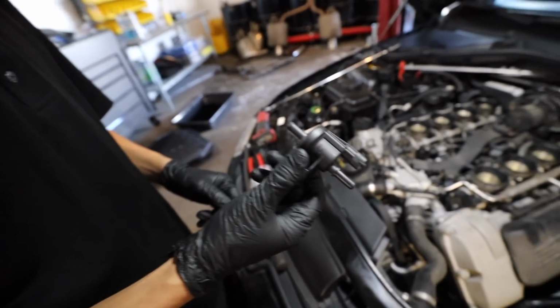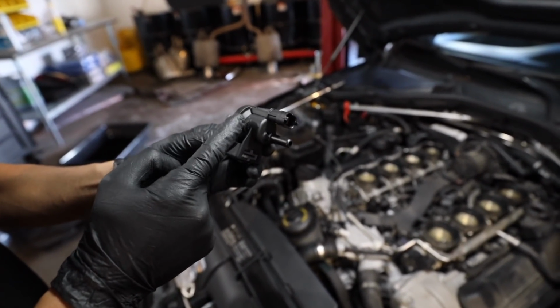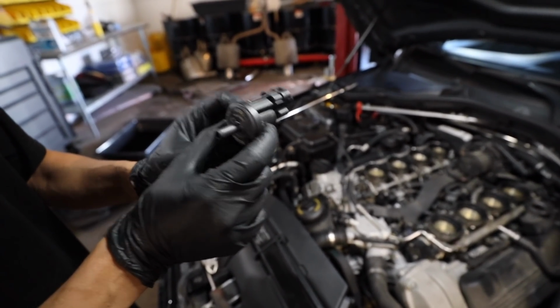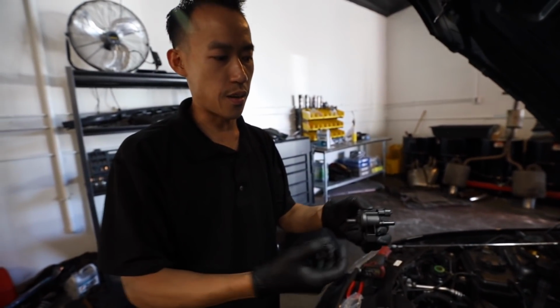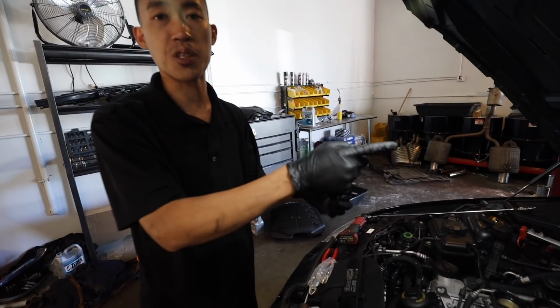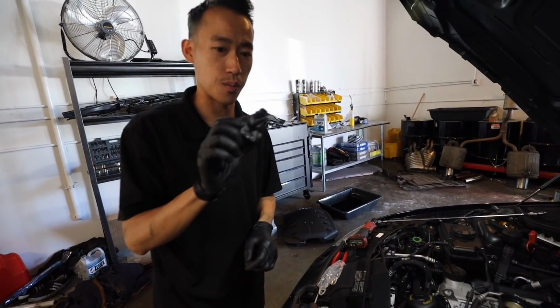Now how it works is it's literally just an electronic valve. All it does is actuates it to open and close it. The design of this is very simple. It's going to allow it to open, supply vacuum to your fuel tank, just in case of like evap, things like that, emission relationship stuff.